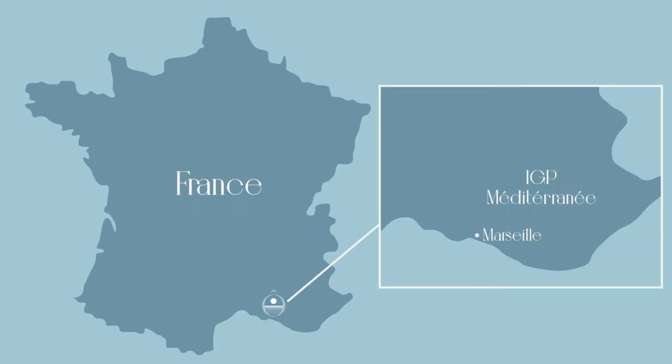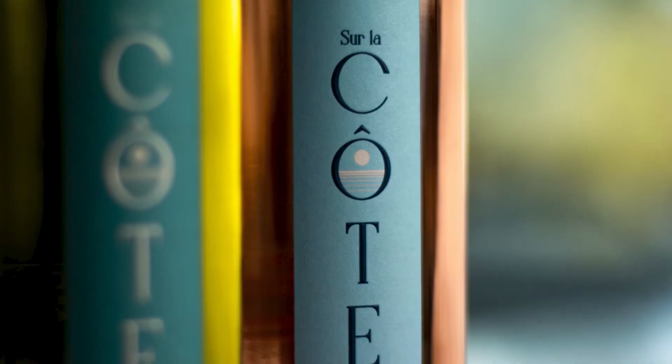For the rosé, Julien Dugas, winemaker at Domaine Boutino, went to one of his favorite regions, which is IGP Méditerranée. Basically, he told us, I wanted a wine that just reminded us of a great holiday by the beach in the south of France, and nothing better than a lovely rosé from IGP Méditerranée to do the trick.